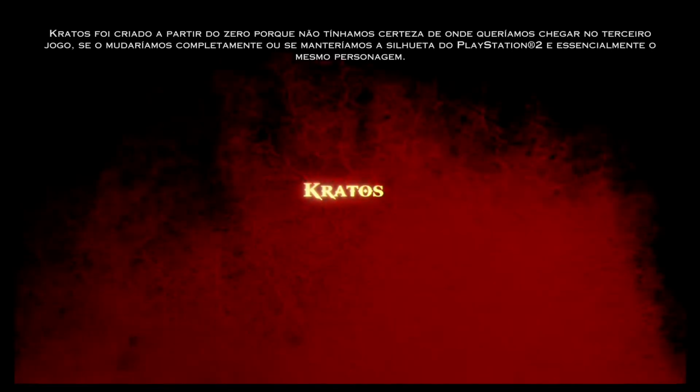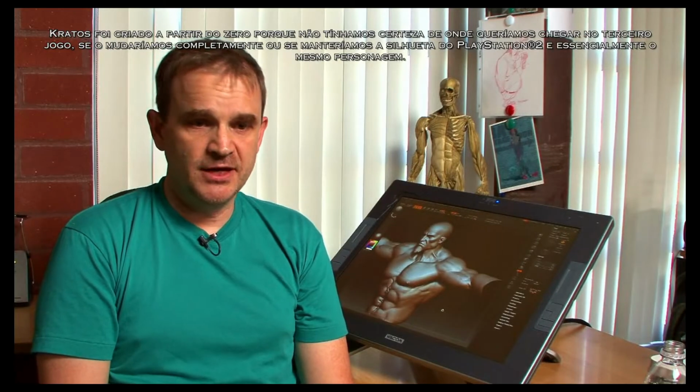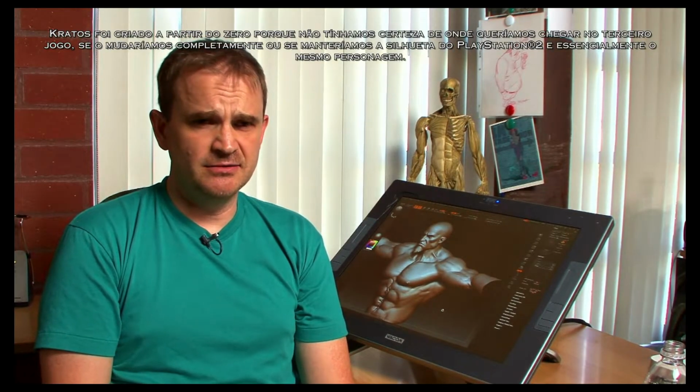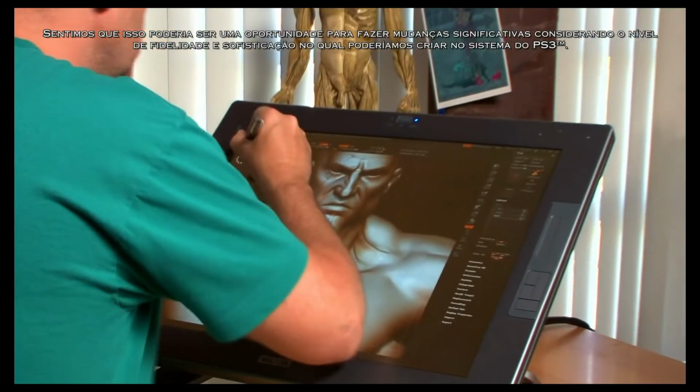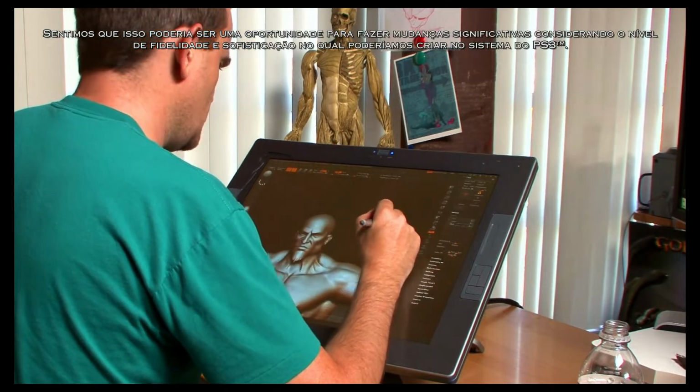Kratos was created from scratch simply because we weren't sure where we wanted to go in the third game, if we were going to change him at all, or if we were going to maintain the PS2 silhouette and essentially the same exact character. We felt like it might be an opportunity to really make some changes to him, considering the level of fidelity and sophistication in what we could create now on the PS3.